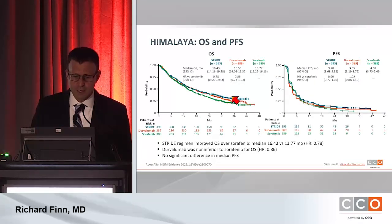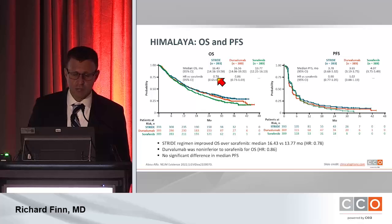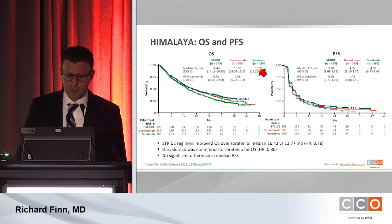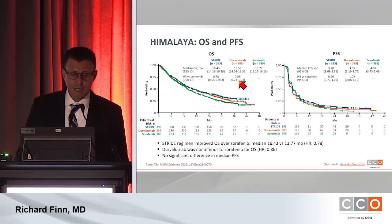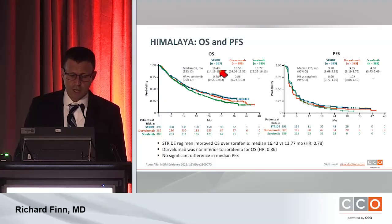Again, a positive study with a hazard ratio of 0.78, so that's a 22% decrease in the risk of death with the addition of tremelimumab to durvalumab versus sorafenib. Durvalumab alone did meet its non-inferiority endpoint with a hazard ratio of 0.86, and the upper limit of the confidence interval of 1.03 was less than 1.08, the boundary to declare non-inferiority. Needless to say, the current FDA approval is with durvalumab and tremelimumab based on its superiority to sorafenib.